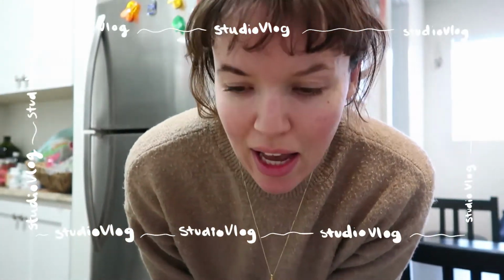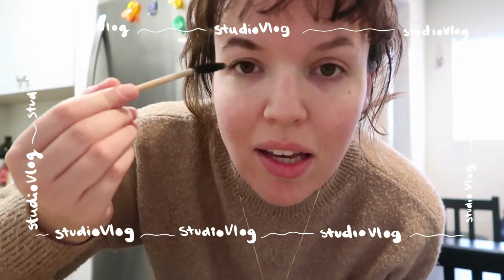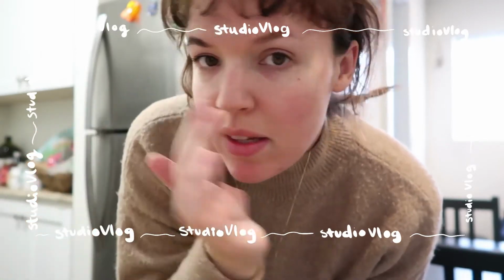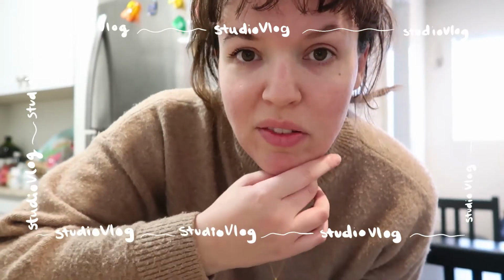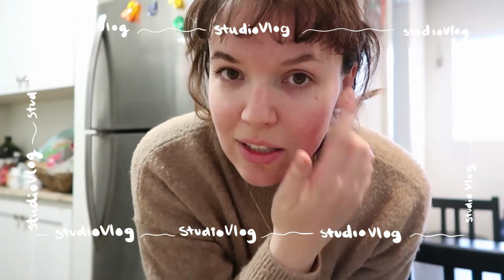Okay, so I added the mascara and hopefully you can see a difference. Like here I added mascara on this eye and a bit in the eyebrows. Maybe you can see the difference between both eyes. I'm gonna come back, add some eyeshadow and maybe a little bit of concealer, and then add some mascara to this eye.